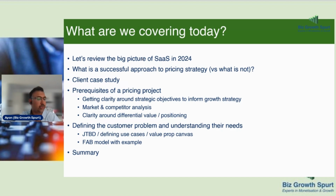We'll take a look at some of the data and insights that you need to collate before getting started. And we'll finish off with how you can leverage a value proposition canvas to perform a needs-based analysis. By the end of this, you should be clear on what the business needs to do before jumping into pricing and packaging projects, and what data and insights will help you to get started, so you're not starting from ground zero.